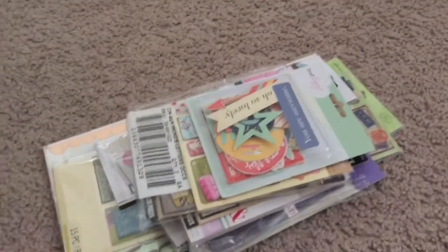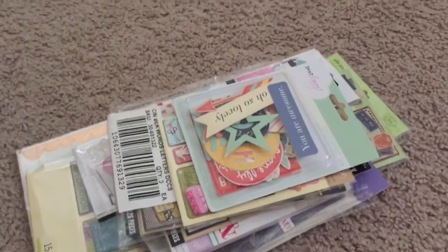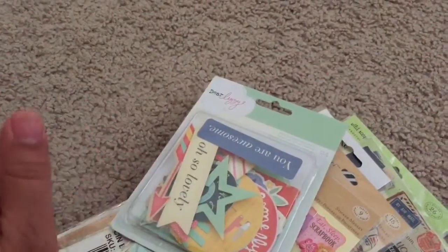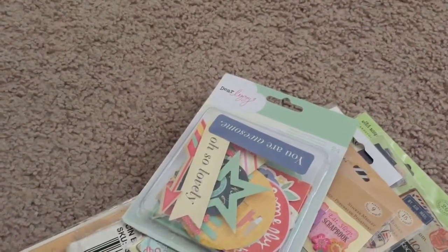So I am on the floor and if it is shaky, I'm gonna do this one-handed. But I just want to show you guys a lot of the things I purchased, or actually everything I purchased, were on sale because all paper crafting items were 40% off. So that was really, really good.